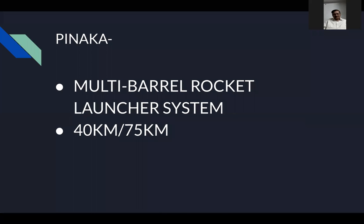Pinaka 2 and 3 will be a replacement for Avangard. Avangard we have imported, which can destroy many targets simultaneously, whereas this Pinaka is intended to be developed for multi-target destruction purposes. So this is under development. If Pinaka comes out fruitfully with capacity equivalent to Avangard, import of Avangard can be stopped and Pinaka 2 and 3 can be used.